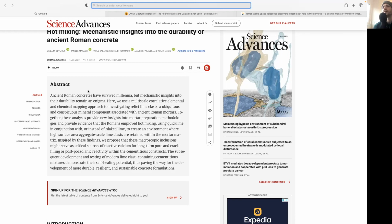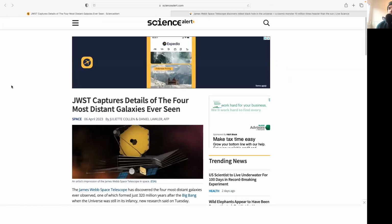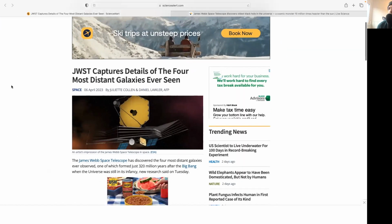The subsequent development and testing of modern lime clast-containing cementitious mixtures demonstrate their self-healing potential, thus paving the way for the development of more durable, resilient, and sustainable concrete formulations. Interesting. Interesting stuff about the Romans.